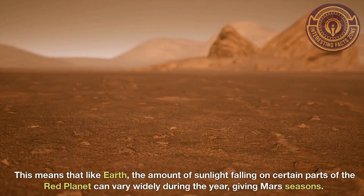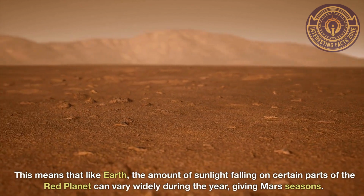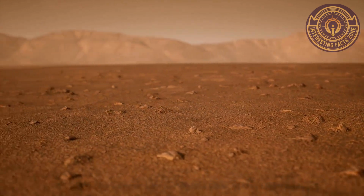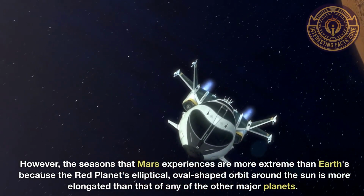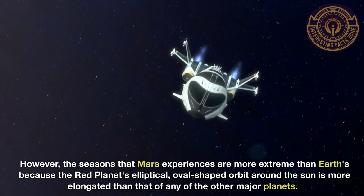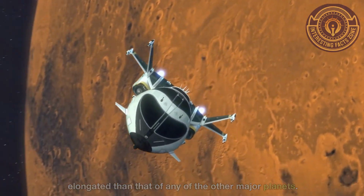This means that like Earth, the amount of sunlight falling on certain parts of the red planet can vary widely during the year, giving Mars seasons. However, the seasons that Mars experiences are more extreme than Earth's because the red planet's elliptical, oval-shaped orbit around the Sun is more elongated than that of any of the other major planets.